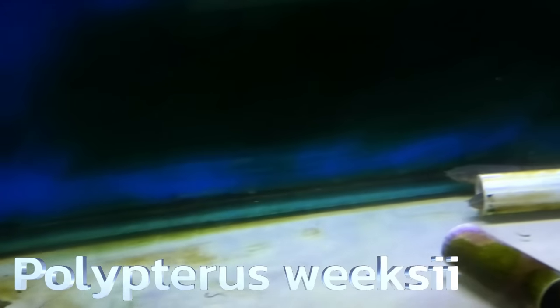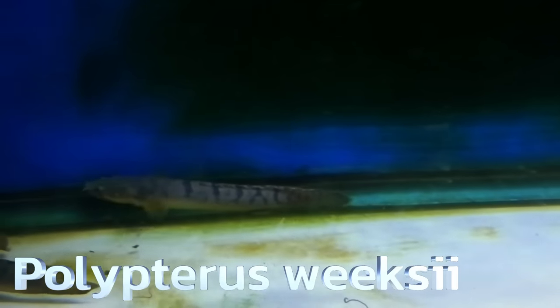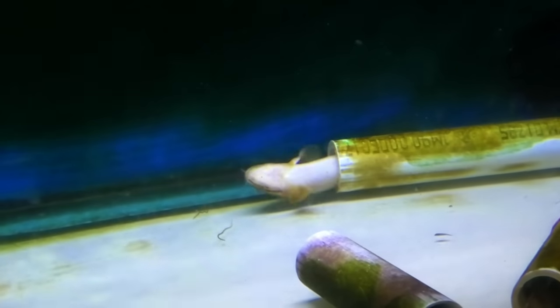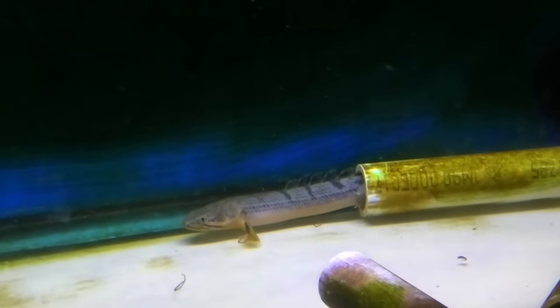So in a nice contrast, these are the only Bichir that's ever bitten me. Weeksii have the extremely funny name to me of the fathead Bichir. I've also seen them as the widemouth Bichir. They are really pretty. They are amazingly goofy. Like, that guy's fine. They just keep swimming upside down in the tubes. I've been noticing that all week.